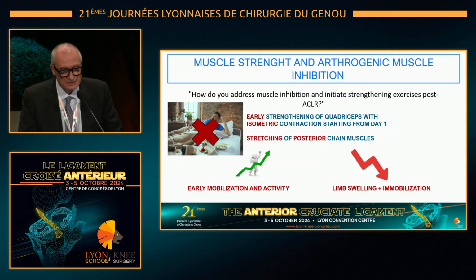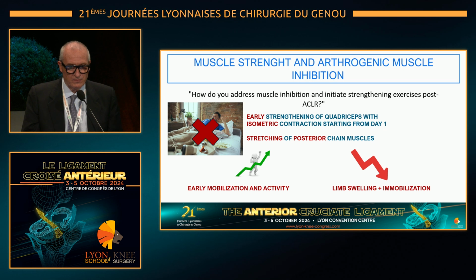So muscle strength: obviously early strengthening of the quadriceps with isometric contraction starting from day 1, stretching of posterior chain muscles, early mobilization and activity to decrease limb swelling and immobilization.